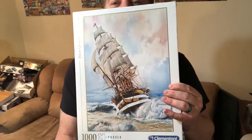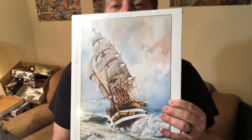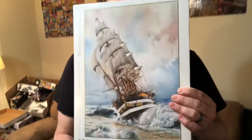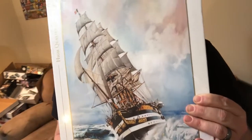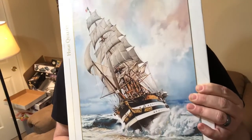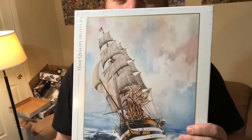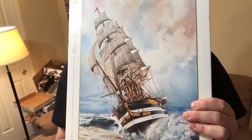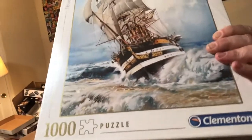Look at that, the ship sailing on the rocks, the old style sailing ship with the wood. I'll tell you one thing, that sky and that water is gonna be a beast, no doubt about it. But the ship has some nice detail. So probably when I start sorting this one, I'm gonna sort the ship pieces and the flat pieces or the border pieces. And then after that sorting, then I'll figure out the sky and the sea. So that's gonna be the next one.